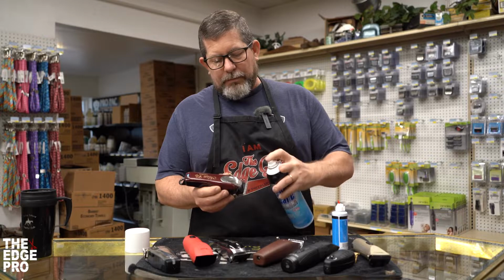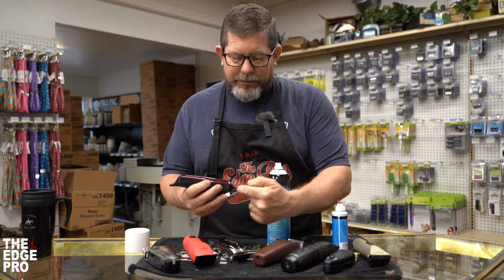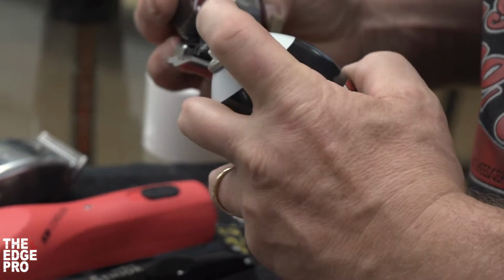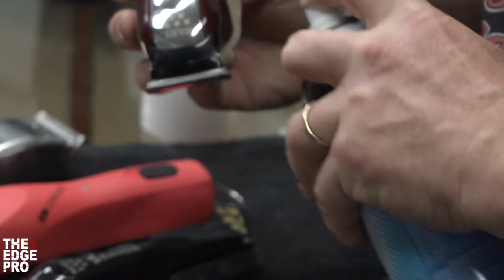I'm going to do just a little bit more and make sure when I spray this, I'm trying to get across the teeth along with this back rail area where the cutter blade is moving and touches the back. There's a little more speed and power.